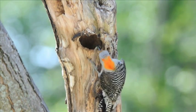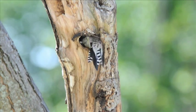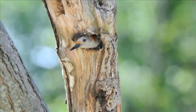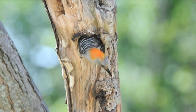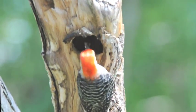Four to six eggs are typically laid on a bed of wood chips remaining from excavating the nest cavity. When incubation begins, the male incubates at night and the female during the day. The chicks hatch in about 12 days and fledge in 22 to 27 days.